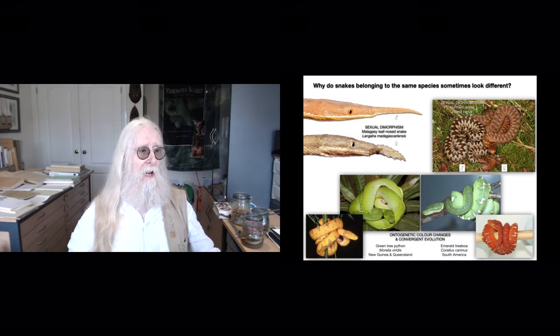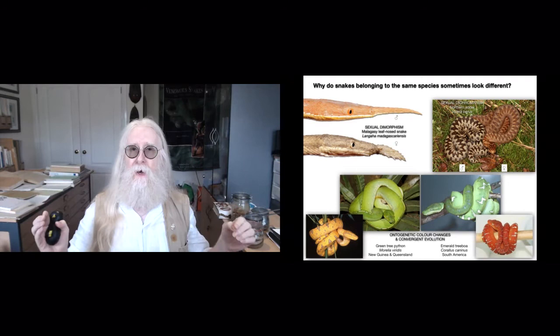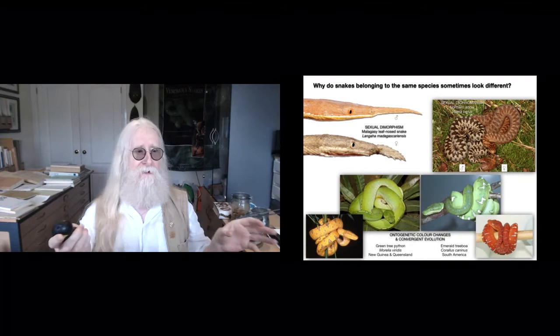And here's a classic example of what we would call convergent or parallel evolution, where two snakes on opposite sides of the world, the green tree python in New Guinea and the emerald tree boa in South America in the Amazon, actually look very, very similar. And it usually takes an expert to tell one from the other. The python is on the left of the screen. I don't know how you're looking at the screen, so I'm going to say left and right, I'm guessing. And the boa is the one on the branch facing downwards.